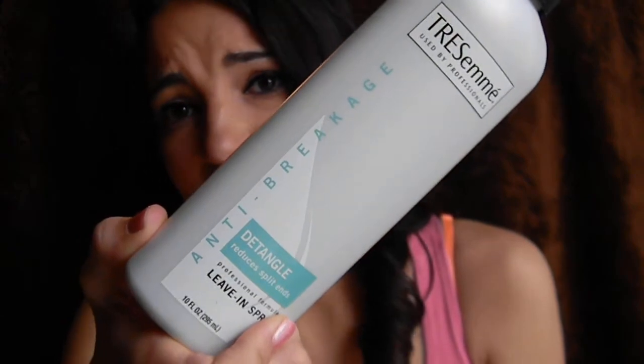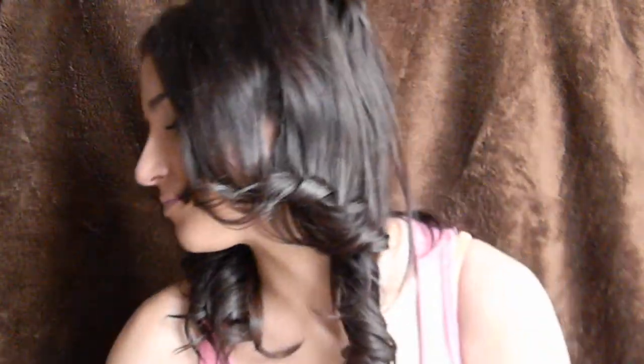I think you can still actually purchase it on Amazon. That's where I got mine from. So I definitely recommend checking it out if you want to give it a try. I just spread this all over my hair after I get out of the shower. It doesn't make it greasy. It just kind of gives it that extra oomph for when the conditioner gets rinsed out.